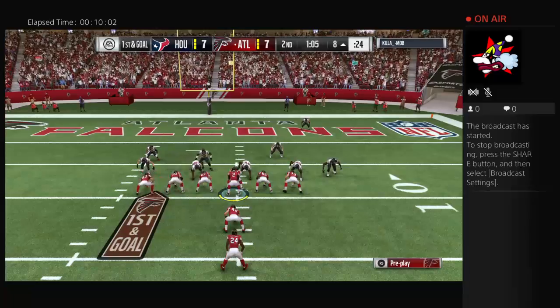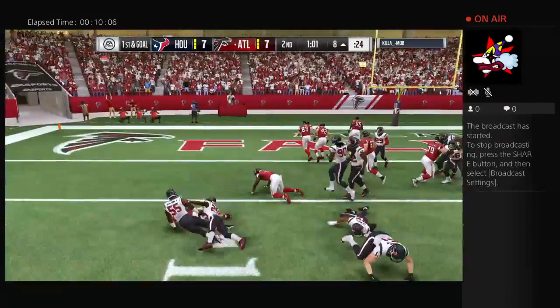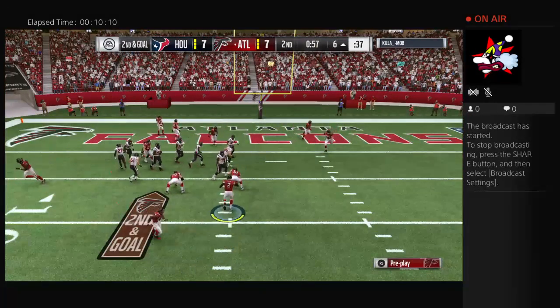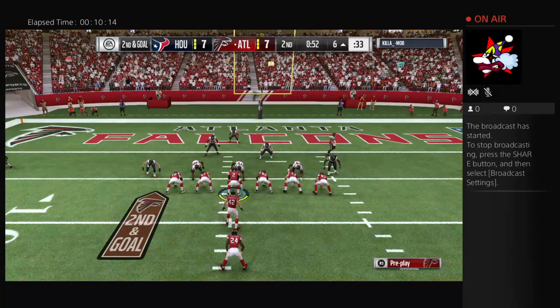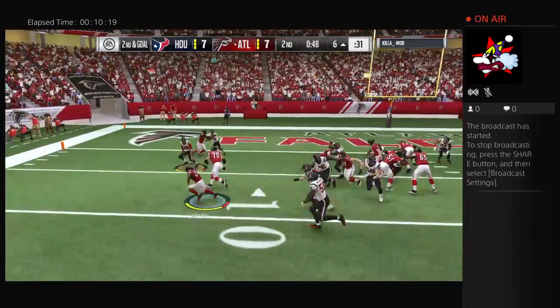They'll run here with Freeman. And he was able to shed the tackle, but the reserves come in for the stop. He'll get 2 out of that run, and it's going to bring up a 2nd and goal. And they're going to hurry back to the line now. 2nd and goal. Defense digging in again here.